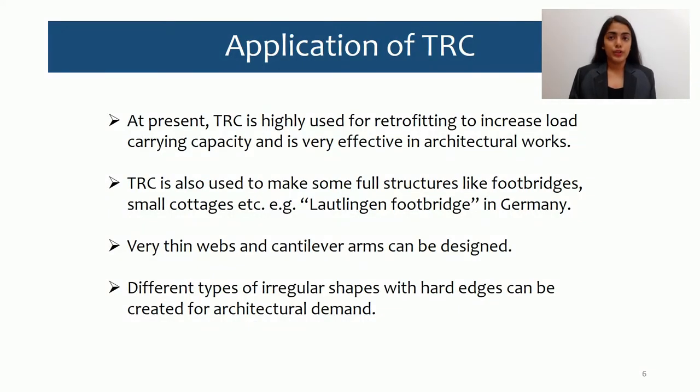TRC is used for retrofitting and architectural works. It is also used to make some full structures like foot bridges, small cottages, etc. It creates different irregular shapes, which is very difficult by RC systems.